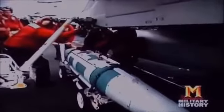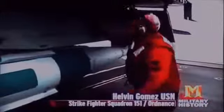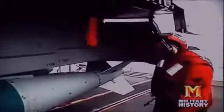Stop! Good. Bring it forward, bring it forward, bring it forward. Once I'm locked up and ready to go. That's good right there. Check my whole pylon, make sure my pylon's still on the jet. Make sure all my pins are up. Make sure all my pins are flush. I got the pin back here that's in here. Gotta make sure it's good and on.